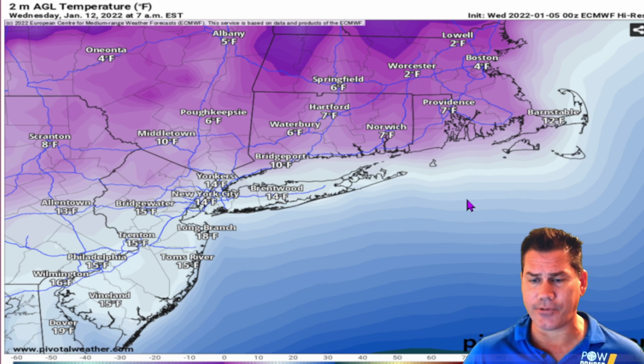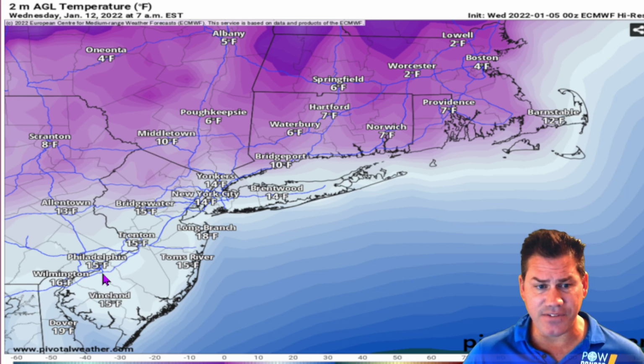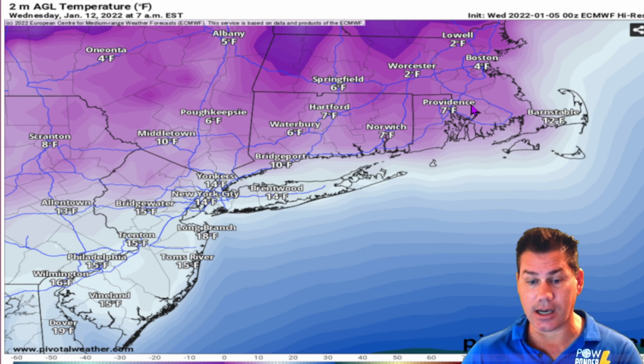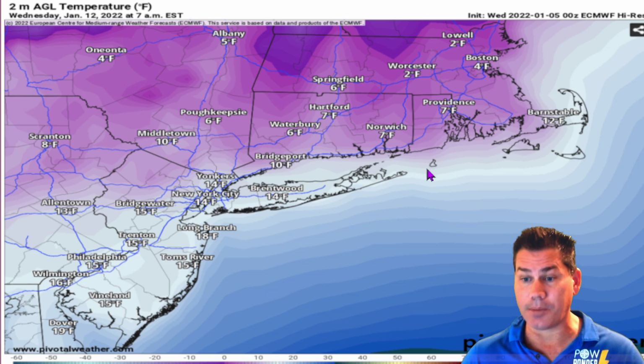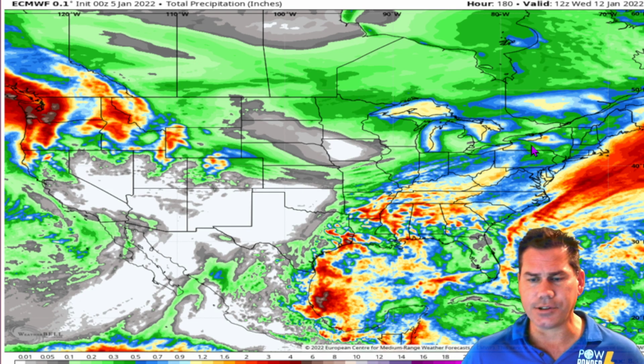And if that does come to fruition by the time we get into that 11th and 12th time frame, this is by far your coldest temperatures of the season. We're talking low teens, 15 degrees in Philly. You're going into New York City, 14, Boston, 4 degrees. So this would be by far your coldest temperatures of the season coming up. And this would be at least a week away, 6-7 days away. But it definitely appears your coldest temperatures are going to be on the table as we get into that 11th and 12th time frame. But there's the precipitation over the next 7 days.